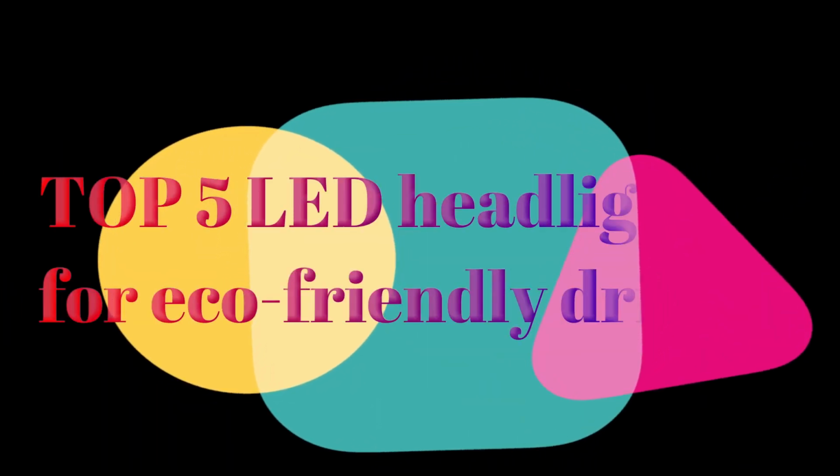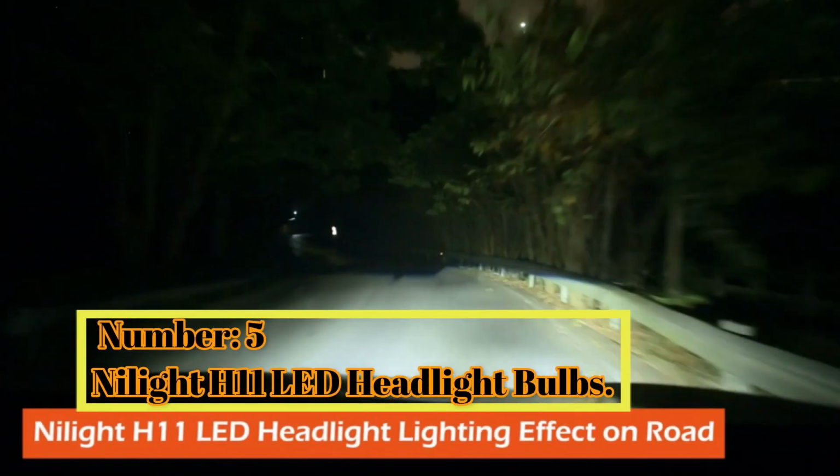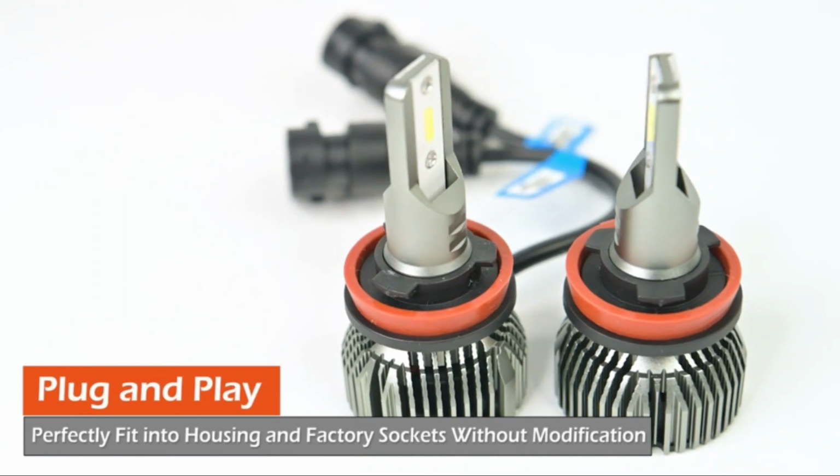Top 5 LED headlight for eco-friendly driving. Number 5. Nylite H11 LED headlight bulbs. The Nylite H11 LED headlight bulbs are an excellent choice for anyone looking to upgrade their vehicle's headlights.